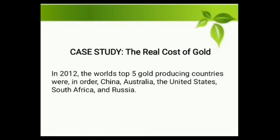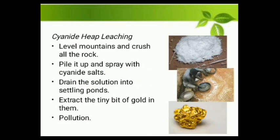Case study: the real cost of gold. In 2012, the world's top 5 gold-producing countries were in order: China, Australia, the United States, South Africa, and Russia. Cyanide heap leaching is one way to extract gold. The miners will get crushed rock in the mountains and they will pile it up and i-spray-han na nila og cyanide salts. And after that, ilahang i-drain ang solution sa settling ponds. And after ma-drain ang solution, makita na nila ang gold.